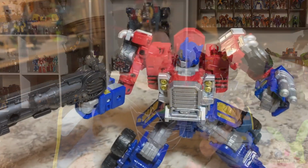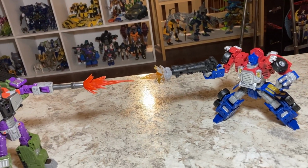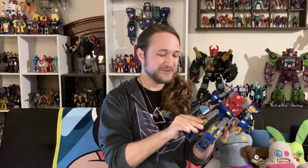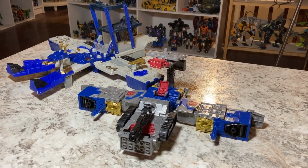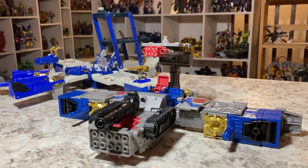Moving on to number 4 on my list, it's going to have to go to the other Commander class this year, which was Legacy Evolution Armada Universe Optimus Prime. This guy just turned out really, really fantastic. I love the individual robot mode, I love the vehicle mode, and I love the combined mode. The base mode is meh, but if you're gonna have to sacrifice one of the modes to make the legs actually be able to be legs, unlike the original toy, that was definitely the mode to sacrifice, because even the original one was kind of nothing in terms of a base mode. It had some neat vibes, but it wasn't that great. So it's fine that the base mode isn't as good as the original, but every other mode is better than the original, which I appreciate.